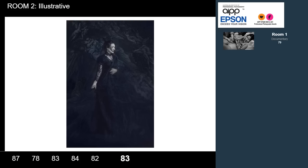Thank you, judges. The printer scored 83, a silver award. Anna, can you give me a comment, please? You scored this at 78.